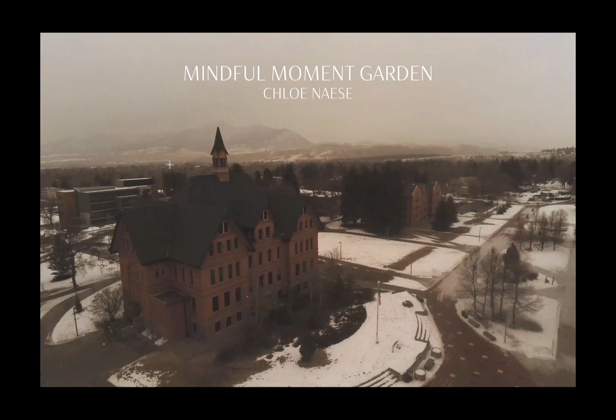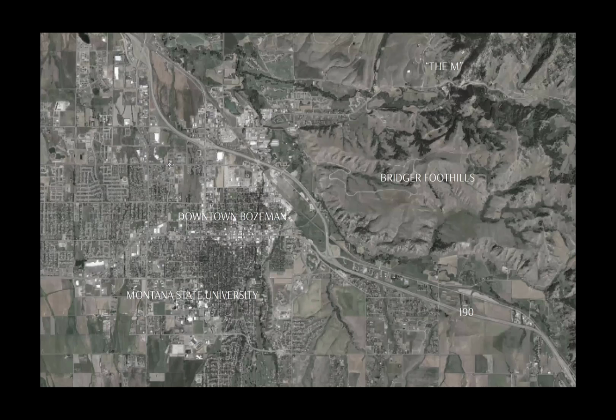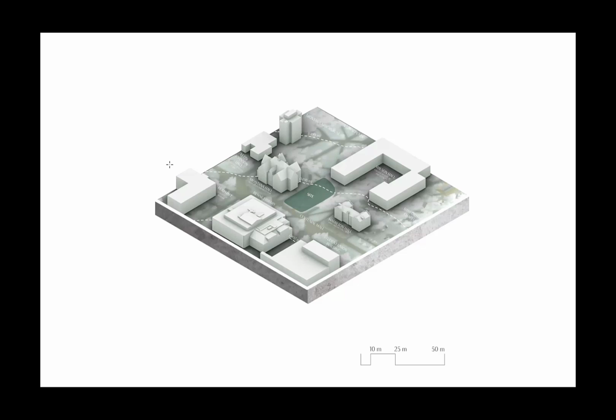So hi everyone, my name is Chloe and my project is the Mindful Moment Garden. My selected site is on Montana State University's campus in Bozeman, Montana, which is located in a flat valley surrounded by mountain ranges in the Rocky Mountain Range.